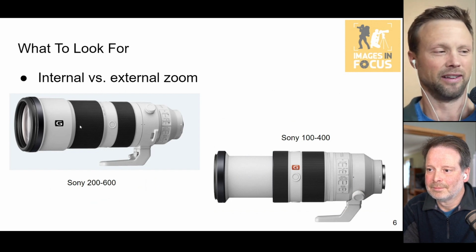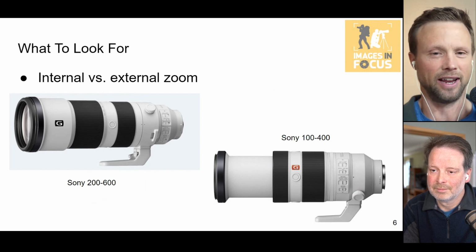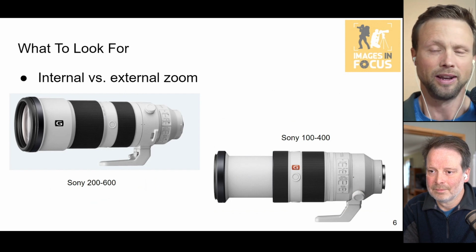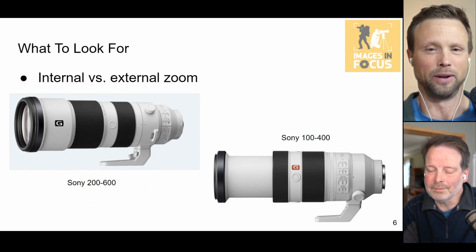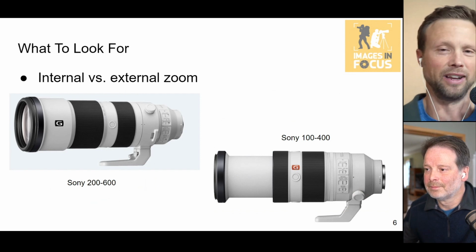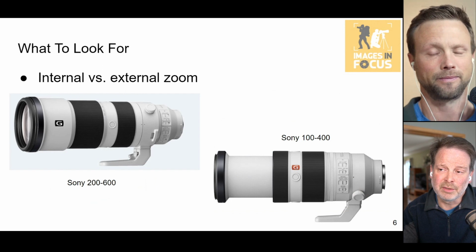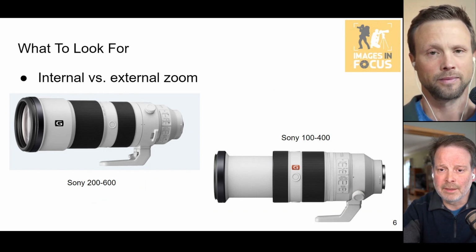Whereas if you have a lens like, let's say, this Sony 200 to 600, well, that zoom mechanism is fully contained. The lens doesn't get any longer or shorter when you zoom in or out. So depending on how you intend to use that lens, it may dictate what type of internal zoom mechanism you want to have.